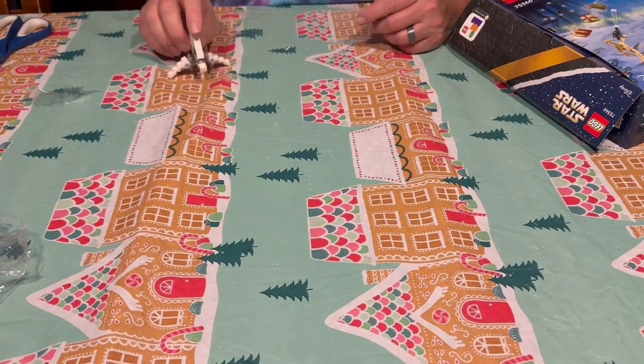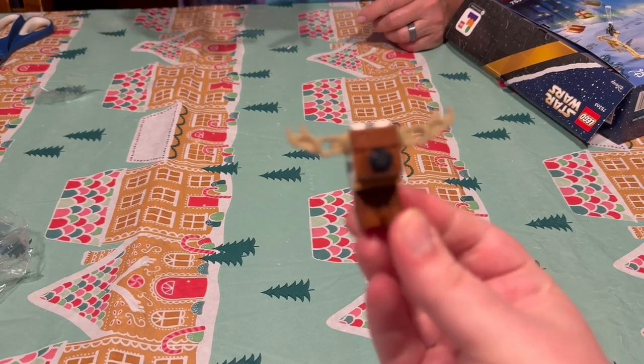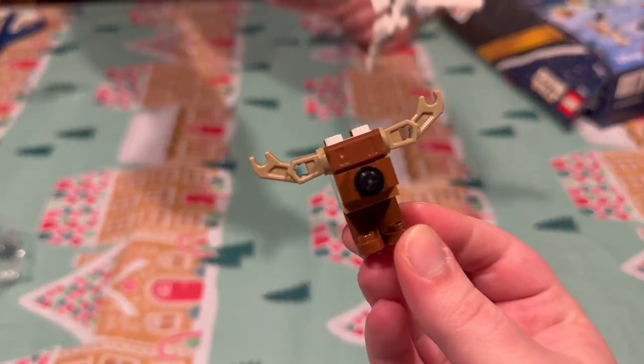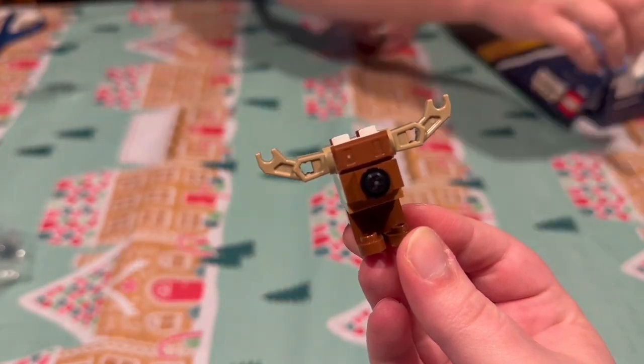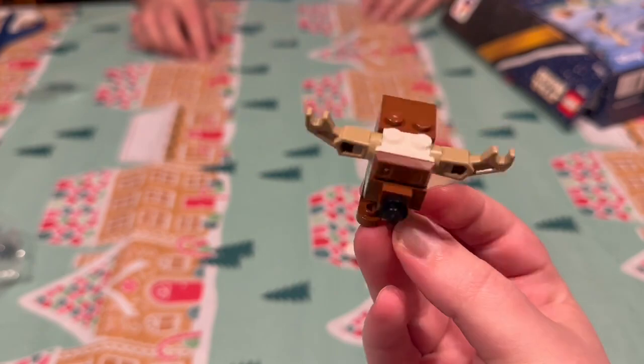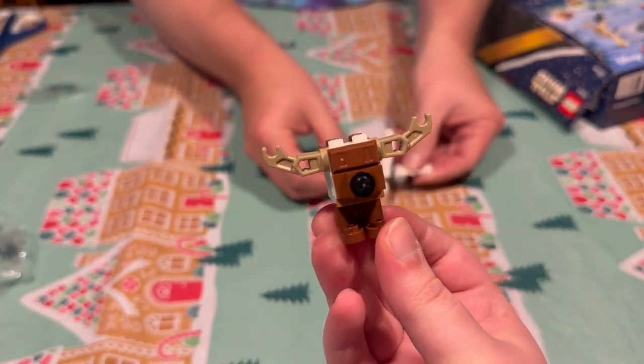Okay, I can't see you. It's okay. Sound effects. Here's the one I did. It's a reindeer. Did you shoot the reindeer? No. It's a reindeer. Super cute. I thought it looked like a crab. Like, it's a reindeer. Landing.